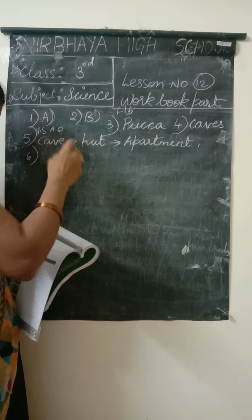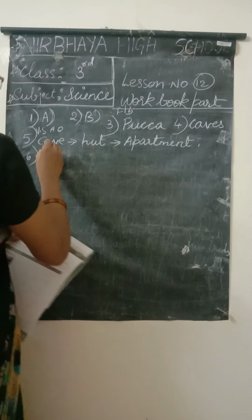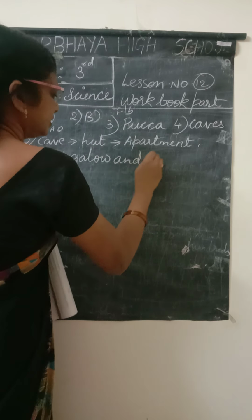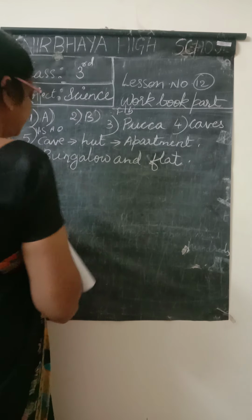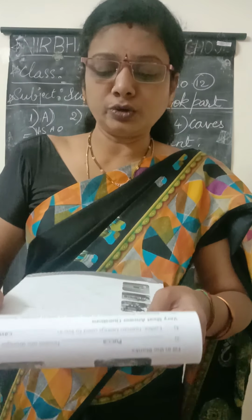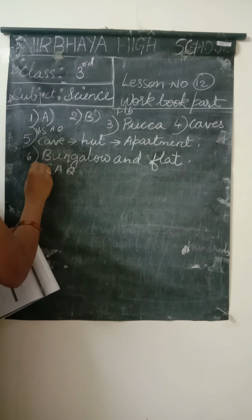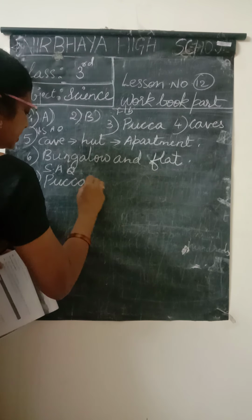And the sixth one, children. Give two examples of pakka houses. It is bungalow and flat. And short answer question, children. Write a short note on pakka houses. Short answer question. This is seventh one.